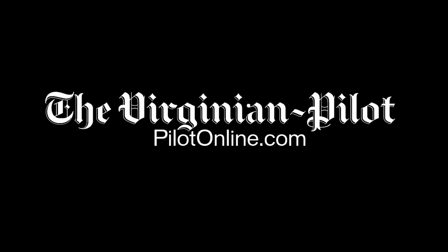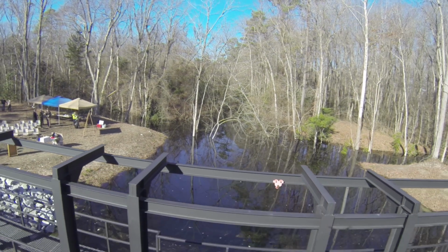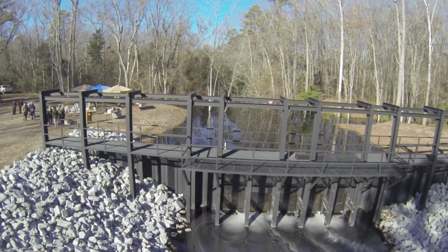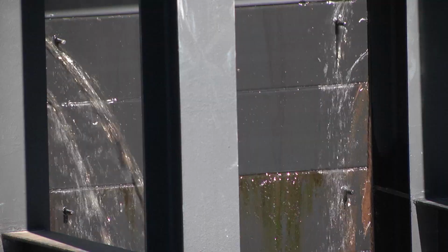For centuries, people have extracted things from the swamp, and finally with this project we're giving something back. So it'll allow us to bring the true nature of the swamp back.